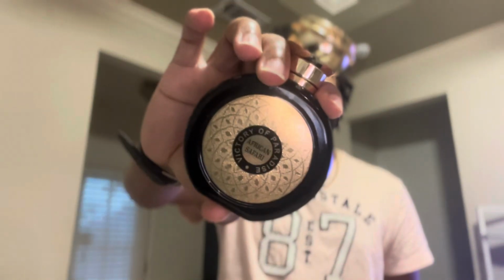Beautiful presentation. This one smells just like African Leather. It's that animalic leather, and it's just amazing. You will have to get this one online because they're not selling this one in stores. But if you want a good clone of African Leather, then be sure to get Victory of Paradise African Safari from the House of Milestone.